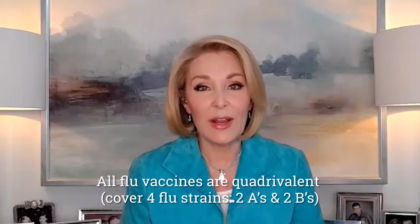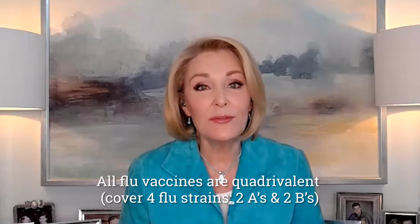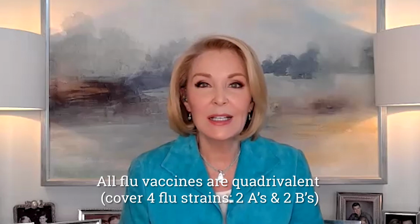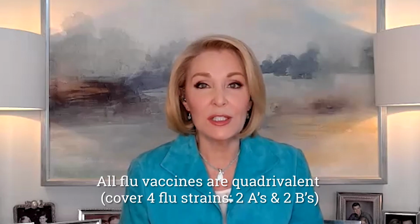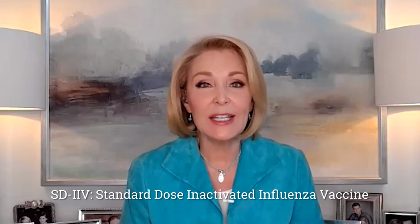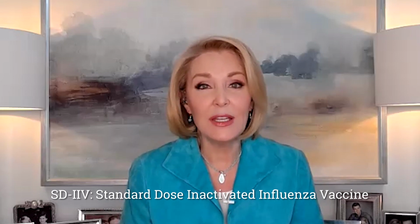There are many differences, but all flu vaccines available in the US have this in common. They're all quadrivalent, meaning they protect against 4 flu strains, 2 flu A's and 2 flu B's. The older trivalent versions, which covered only 3 flu strains, are now history. Let's start with the classic. The standard dose inactivated influenza vaccine, abbreviated SDIIV.